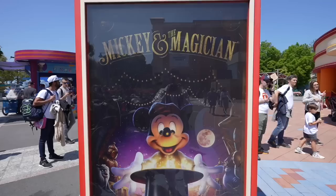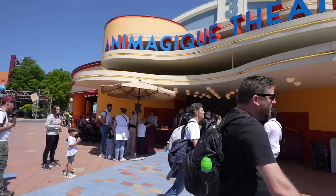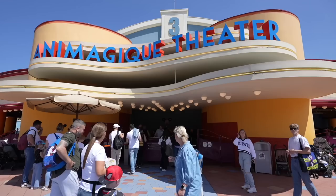Mickey and the Magician. Here is the theater where you can watch it. A show's happening in about 50 minutes. Cast members told me to come at least 40 minutes early to make sure that you get a good seat. I'm gonna go for a later show.